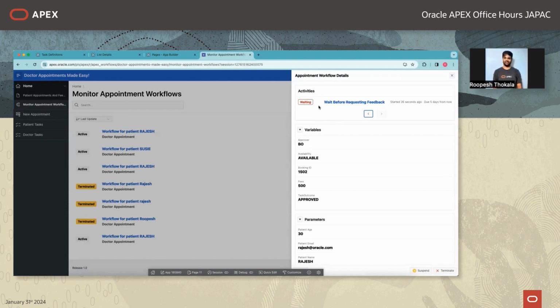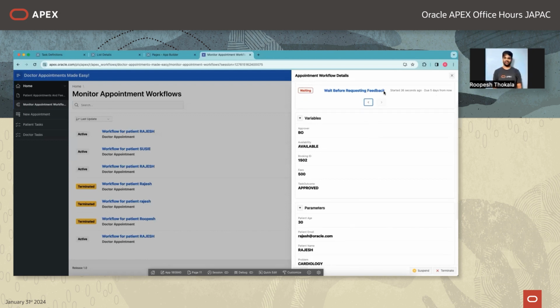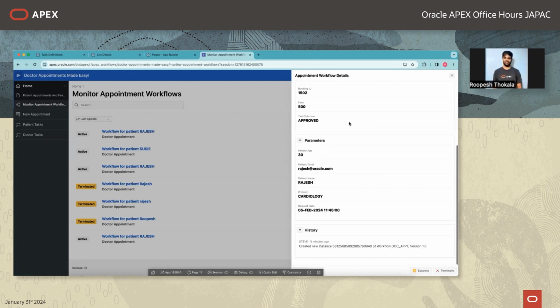We cannot do that until the 5th of February. Why? Because the feedback request will be raised only once the appointment is completed. I will show how all these things are done in the next 5 to 10 minutes. So you can see it is currently in the state wait before requesting feedback. Okay, this is the end-to-end application that we built. You can go and explore. There are some amazing blogs by Ananya, and we are coming up with the library, which will be available soon as well.